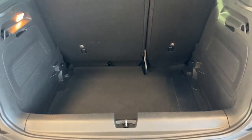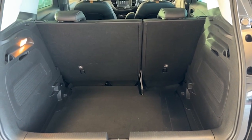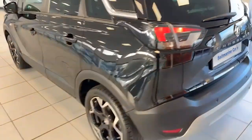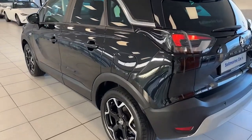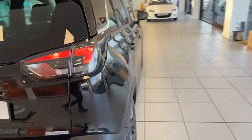As you can see there, decent luggage capacity as well. Good boot. Split folding seats there if you do need a little bit of extra room. And the parcel shelf we have just to go in. Bodywork on the car is absolutely excellent, as you can see here. Diamond black is the metallic finish.